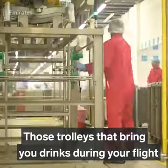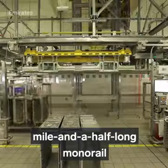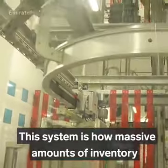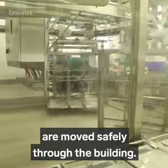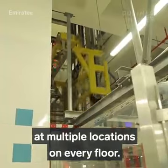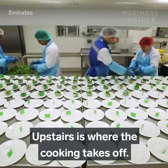Those trolleys that bring you drinks during your flight are also cleaned here. Then they're loaded up onto the building's mile-and-a-half-long monorail to be taken upstairs. This system is how massive amounts of inventory are moved safely through the building. The monorail has pickup and drop-off points at multiple locations on every floor. Upstairs is where the cooking takes off.